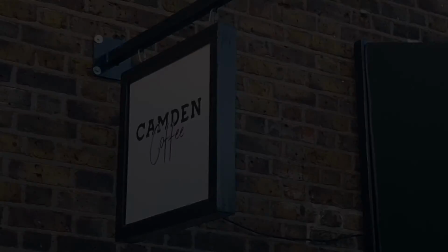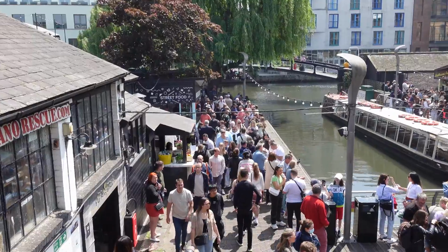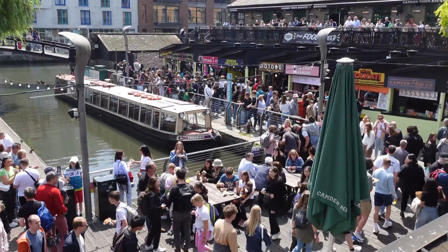Okay, it's time to get back outside, and if you're coming up here during the summer, you definitely want to take a boat ride from here at Camden, which goes down towards Little Venice and Maida Vale, because you can grab this boat here, which is the London Water Bus Company.